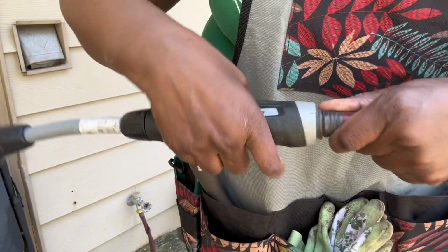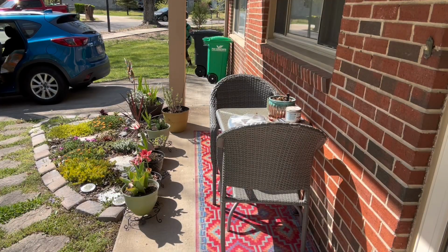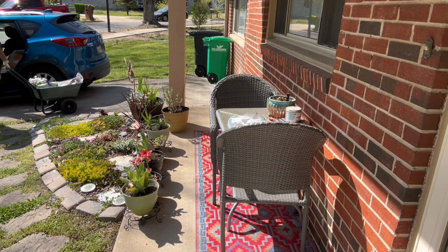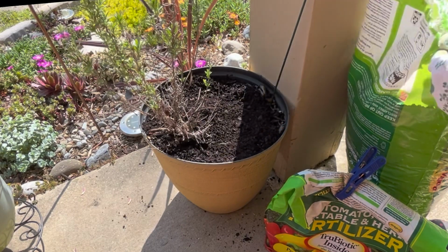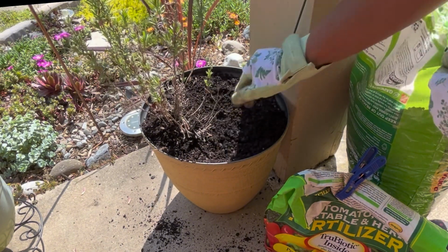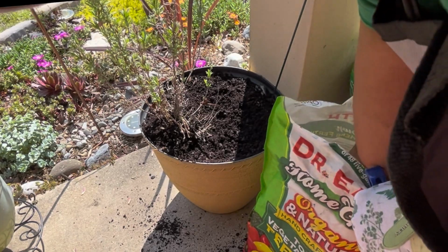Today, one of the things I'm going to start off doing is refreshing my pots out in the front, basically just laying in some fresh new soil and giving it a little bit of granular fertilizer in the pots. They're slow release fertilizers, so they'll be fed throughout the season, or the first couple of months at least. And then topping it off with some mulch.